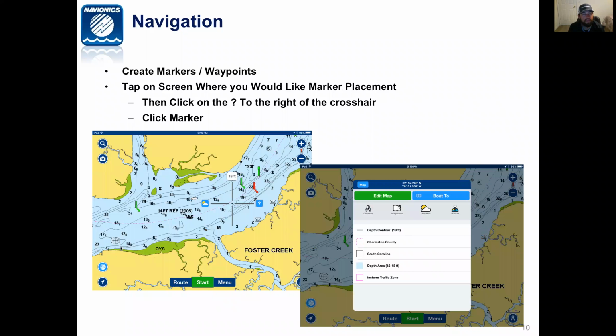Navigation, create markers and waypoints. It's fairly simple. When I'm on my app scrolling in or out, and I see something that I might want to check off, you can see the crosshair on the left picture there. There's a little bit of a nice drop. Now this is on a navigational map. So I just tap the screen right there, and then I tap on the question mark to the right of the crosshair.